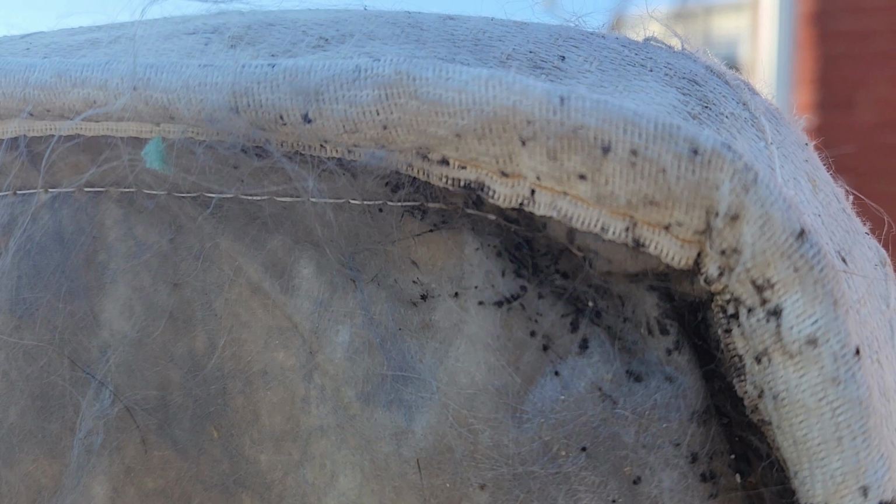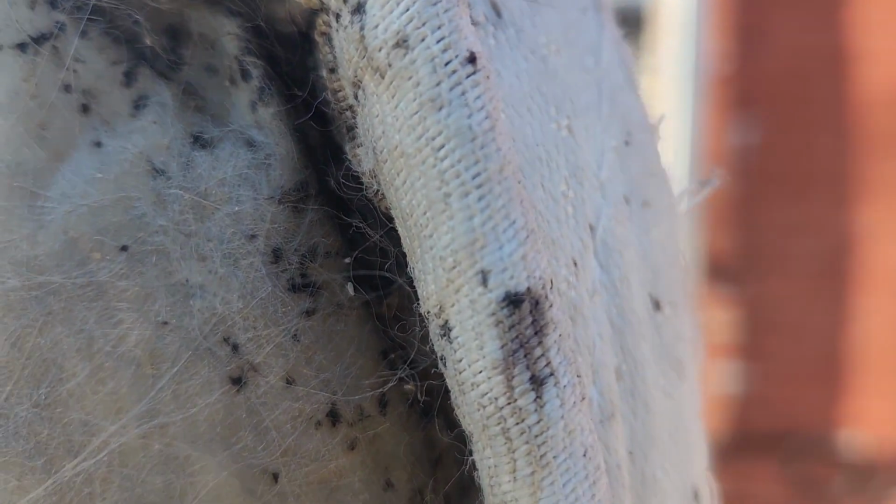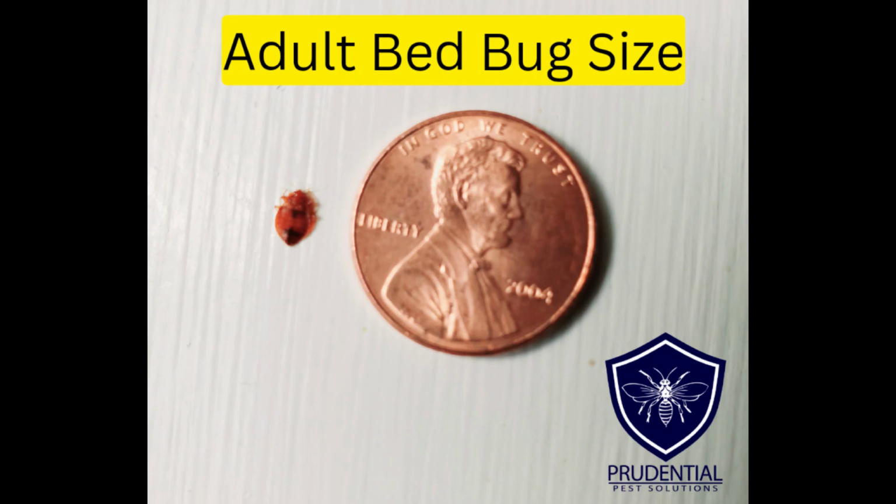So we're not seeing any live bed bugs here because, number one, these mattresses are outside. It's Pennsylvania and it's February, so they're cold. But they may not even be in the bed anymore. So if you haven't seen a bed bug, that's what they look like. That's an actual size of one.